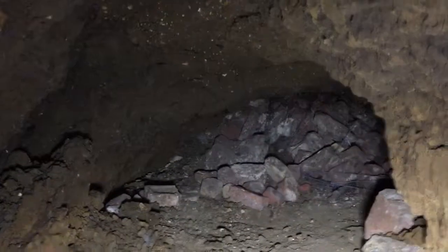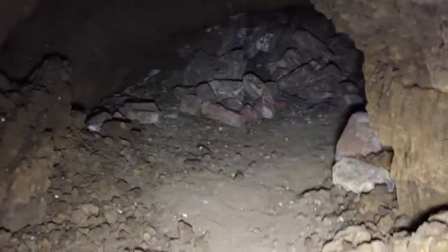So this bit up here, this is the bit where it sort of ends. And then what it would have done is go up there. But this bit here, I'm extremely certain, is actually a cave-in. They would have dug all the way around, and then they would have gone that way, and it would have connected with the other tunnel on the other side. Let's go have a look at the other side.